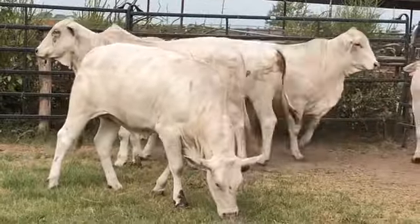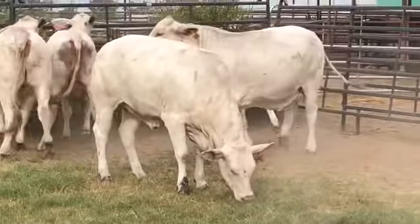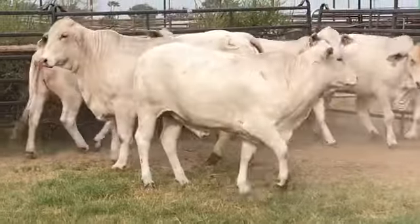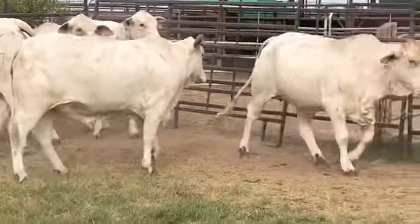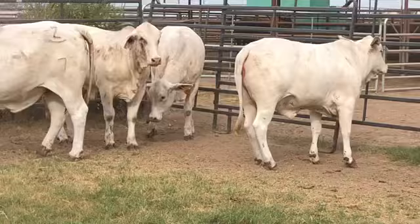It's absolutely phenomenal. This heifer right here, she'll weigh well over 1,000 pounds, so you're getting lots and lots of value for your dollar. Look at this redhead that's walking up right here. Man, I love her. She is so good and so gentle.